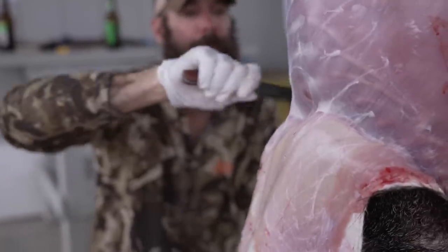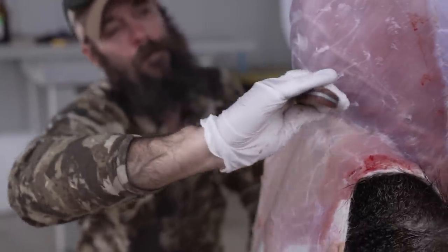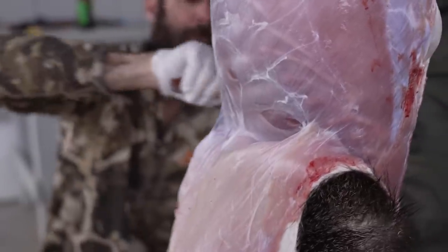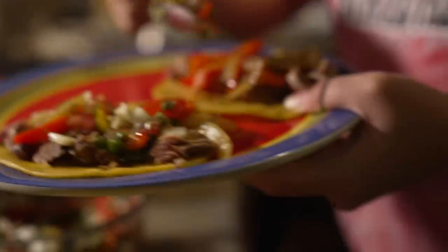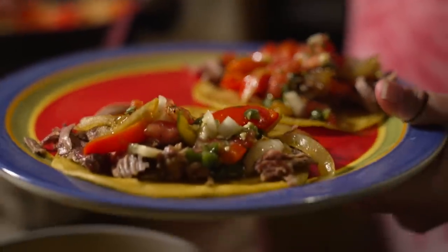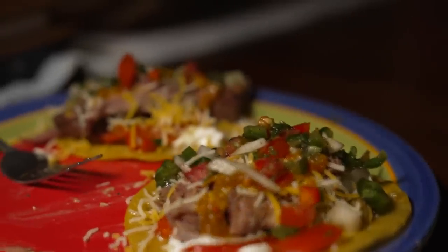We've cooked up some great meals with species that don't really get the credit they deserve when it comes to the dinner table. But this week, we're going a little bit farther out on the spectrum of wild game cooking. Stick around to see what we've got in store.